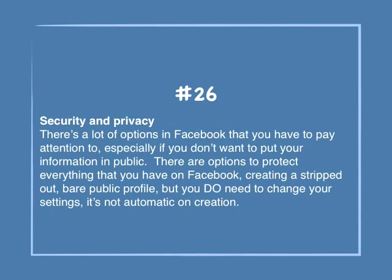Number 26. Security and privacy. There's a lot of options in Facebook that you have to pay attention to, especially if you don't want to put your information in public. There are options to protect everything that you have on Facebook, creating a stripped-out, bare public profile, but you do need to change your settings. It's not automatic on creation.